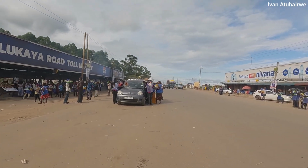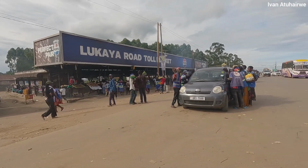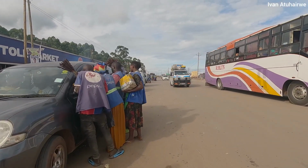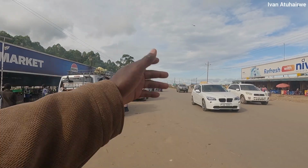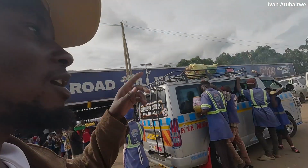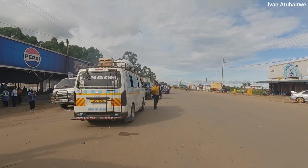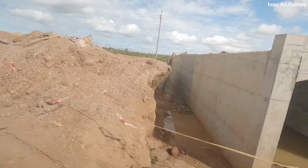Starting off from Lukaya. Lukaya is a road toll market. It is a famous stopover as you're heading to any point, mostly along this road. This is Masaka Road, and as you're heading towards Masaka or towards the southwestern parts of Uganda, this is the road. So this is one of the midpoints that you can stop at if you don't stop at Insanji.